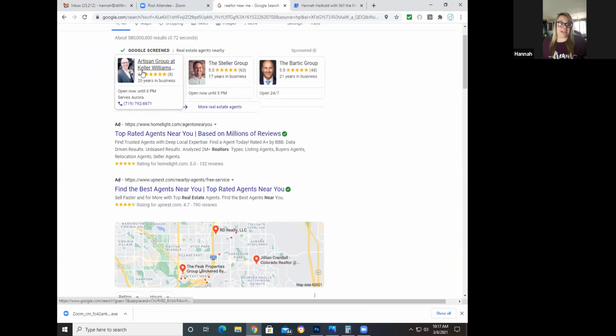So do I endorse the Google Screened? I think it would be great if that's in your budget to do. It's always good to have a third party verifying you, especially online. But is it required? Absolutely not. Is it necessary? Probably not as well.